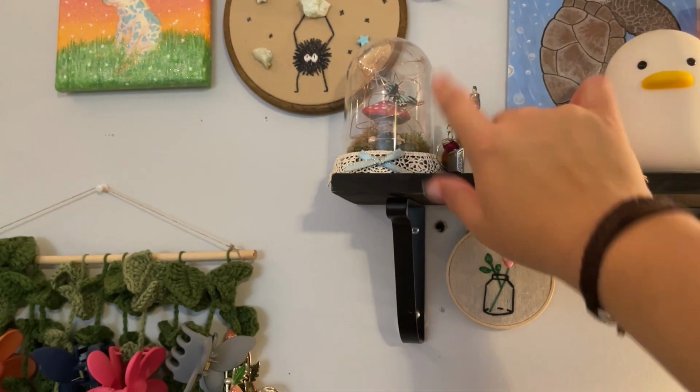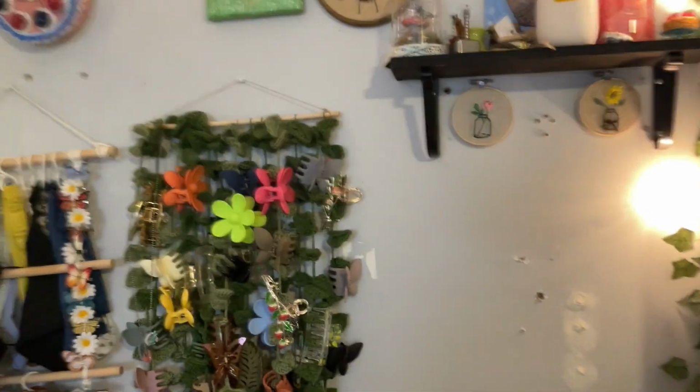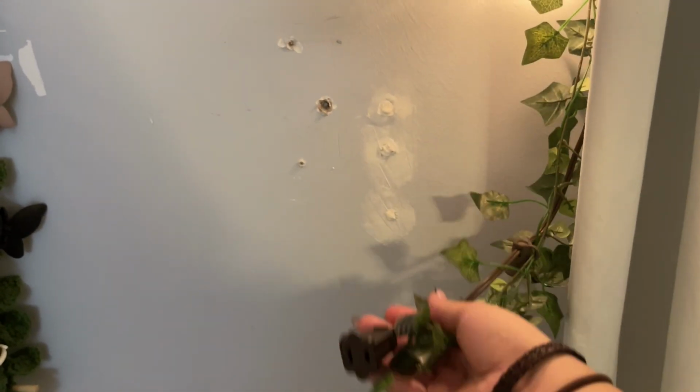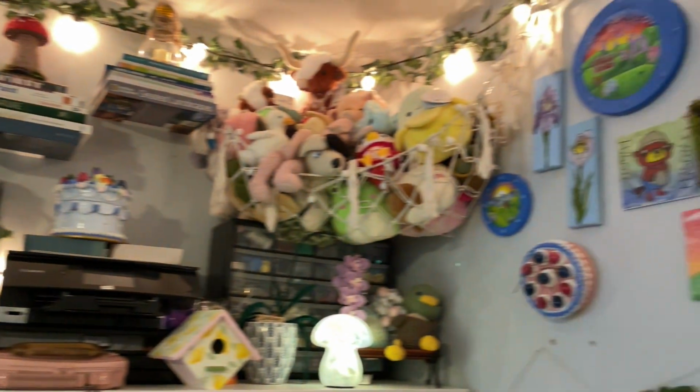This little thing is actually a party favor from my birthday that year. I have been thinking, if I get another one, I can connect it and bring it all the way over to where my desk is now and have this whole wall with this light and vines, because I still have vines left over. So maybe I can do that at some point. But yeah, let's move into the bathroom.